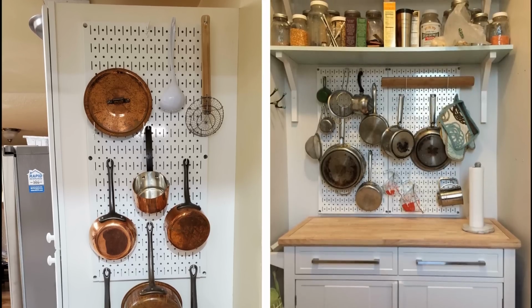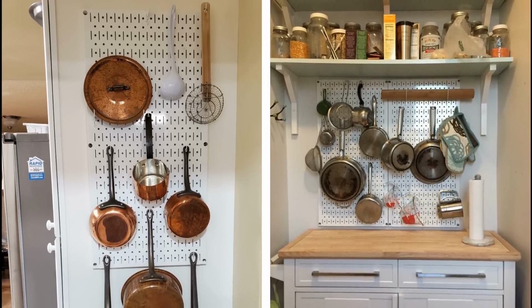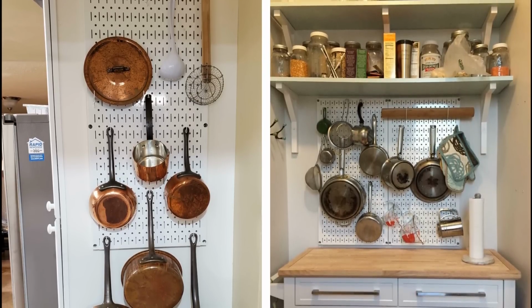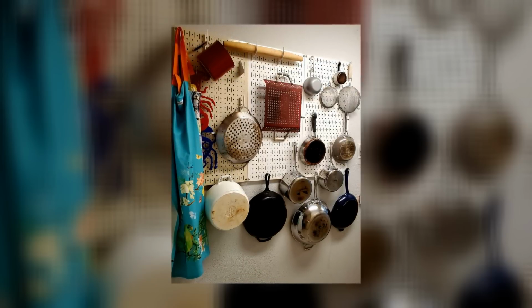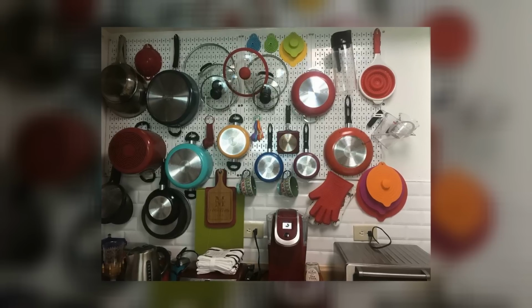20. Hang pots and pans from a pegboard. This is a great way to save space in your cabinets and keep your pots and pans organized. All you need is a pegboard, some S-hooks, and some pot holders or pan racks. Hang the pegboard on an unused wall in your kitchen and use the S-hooks to hang your pots and pans from the pegs. Use the pot holders or pan racks to store your lids and baking sheets.